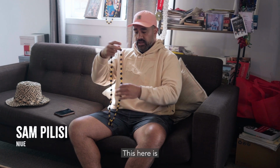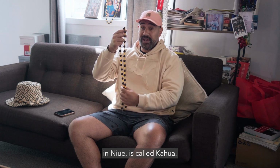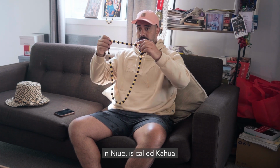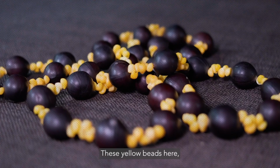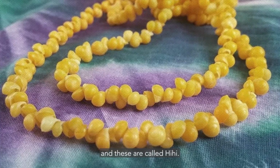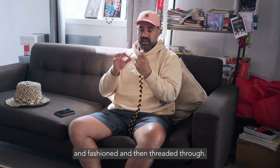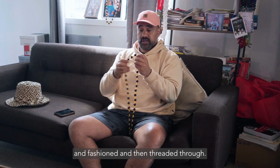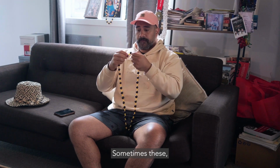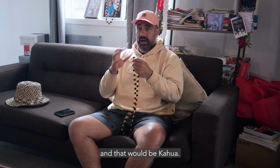This here, the generic word for a necklace in Niue, is called kahoa. And so this is a kahoa. These yellow beads here are actually shells, and these are called hihi. These shells are then cleaned and fashioned and then threaded through. Sometimes these shells will be threaded on their own, and that would be called a kahoa.